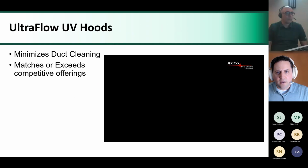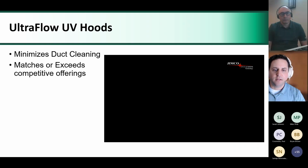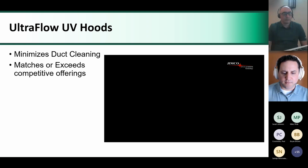We also offer UV in our hoods. I'm not going to spend a ton of time on it. I would imagine most people in the room are familiar with UV technology. I'll see if I can get this to play quickly. We like UV when it's properly specified and maintained. The legacy issue we've seen with UV is that it was specified very broadly and without a good communication of the maintenance requirements. If you go through different areas of the country, there are a lot of UV hoods out there that have had their UV systems totally shut off just because people don't want to continue to deal with the maintenance that goes on with them.